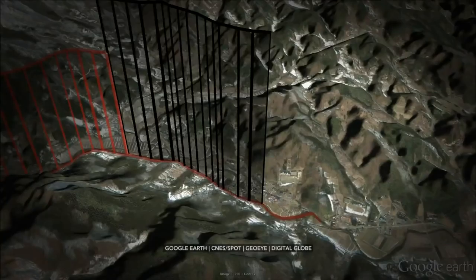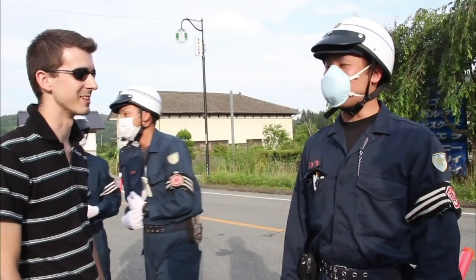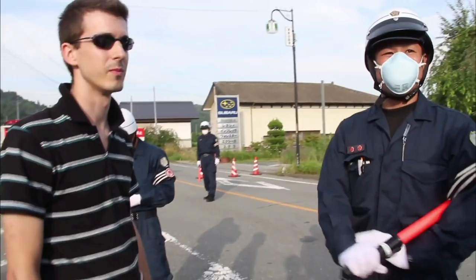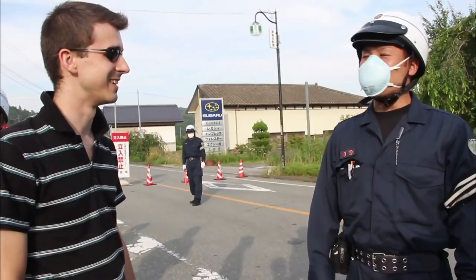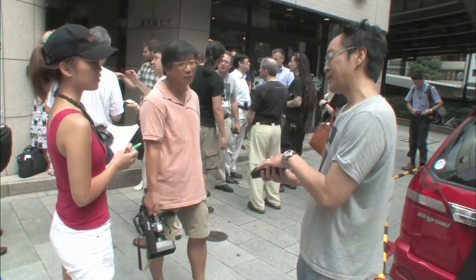But down the road at the exclusion zone checkpoint, the police officers ordered to be here are hoping for the best. You don't worry? They've told us that we're okay, so we just need to trust them. I agree. Do you trust them? That's what our bosses say, so we need to trust our bosses, yes. But Safecast believes people should trust in the data, and the more people who are gathering it, the better.